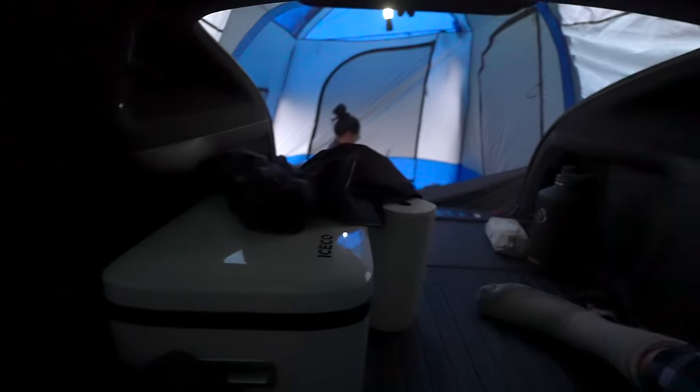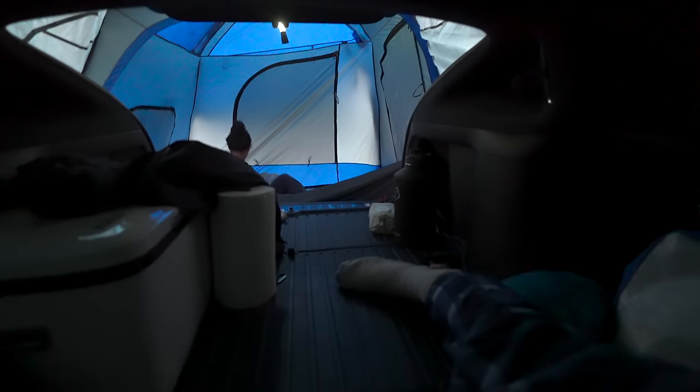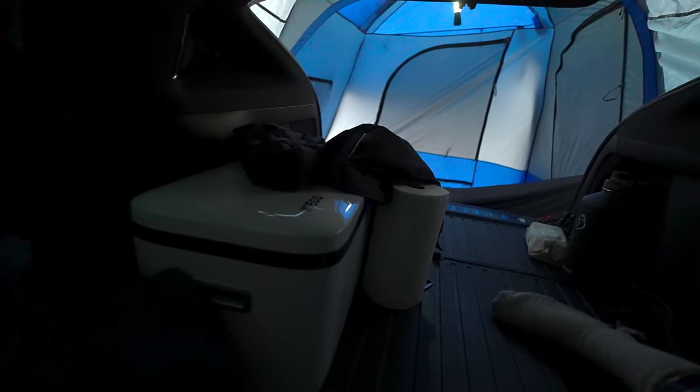Fire's still going in the rain. Got the falcon wing doors. It'd be nice to sleep under this, so. But look at that view. Like, we could have one person sleeping here, one person sleeping there. It is nice. We also have the Iceco cooler, so that might drain some more battery, FYI.